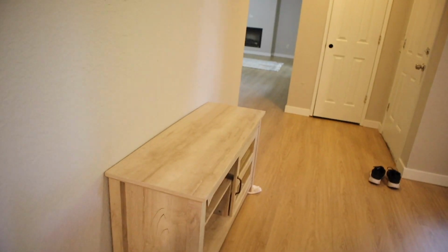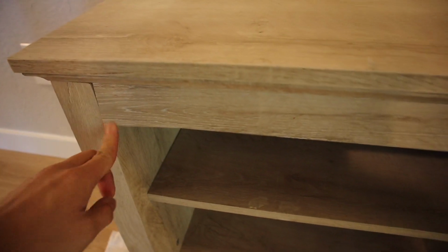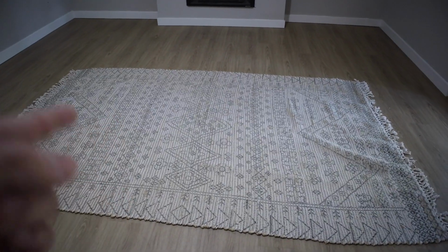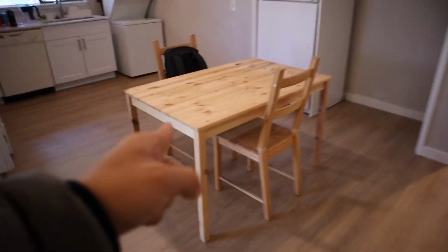Yeah, it's around lunchtime. I'm not that hungry right now, so I'm not gonna eat. All right, what are we doing now? Right here, we got this cabinet thing for free. It's a little bit damaged here, but you know, we can easily fix that. Also got this rug or carpet or whatever you want to call this. This one was, I think, 45. It also came with curtains. There's that free rug. That table, by the way, is 25.